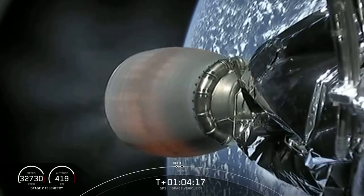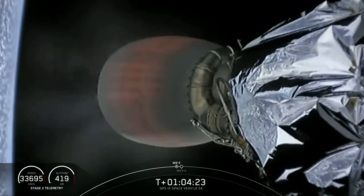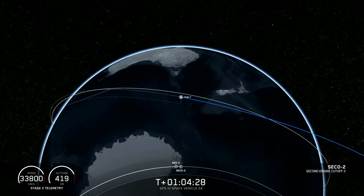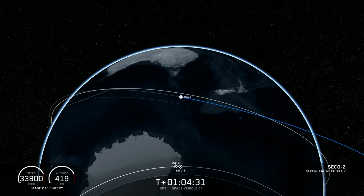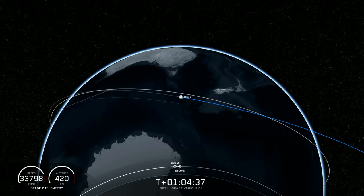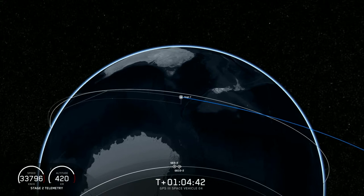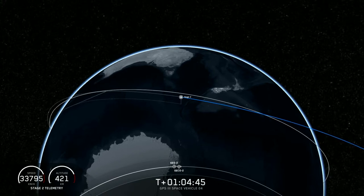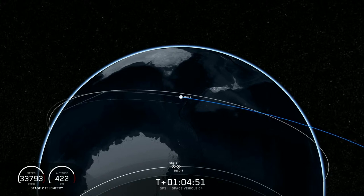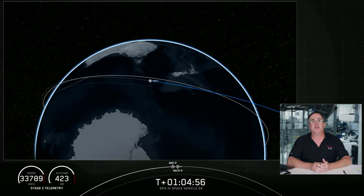Now we're coming up on shutdown number two called SECO 2, and this is the burn that will place the GPS 3 space vehicle into the required orbit. MVAC shutdown. We've got SECO, MVAC shutdown callout. We're waiting for the orbit. Nominal insertion orbit. The guidance, navigation, and control engineer has called out a nominal orbit. Looking at the data, it's an excellent looking orbit. So second stage in a good orbit. GPS spacecraft is still attached to the Falcon 9 at this time.